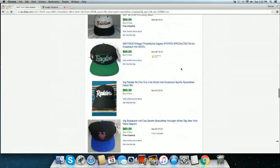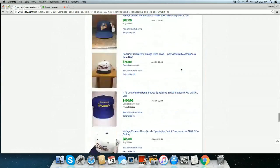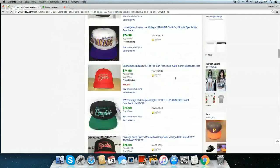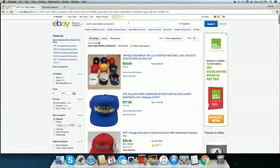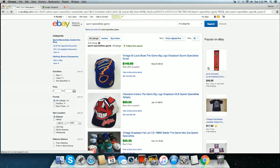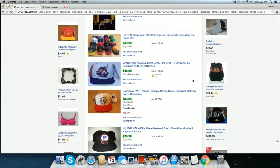Cleveland Browns. You see a lot of the football teams. It's a lot of everything, but you're not seeing the baseball teams go for as much here at the top. Portland. Let's see, what was the other one? The Game. They make some hats, and one of them has an all over print. The Game is the one with the all over print. These hats really do well if you come across them. See, like here, All-Star Weekend, Phoenix. That hat did well.